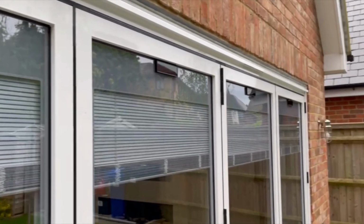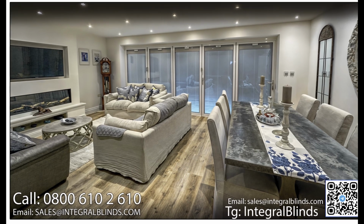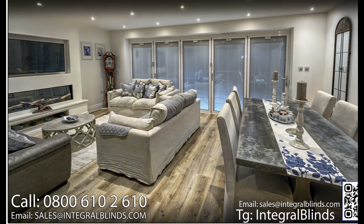This is a project at Marlow in Buckinghamshire, ice grey dress perimeter through 4-season glass now with an ultra white border detail and white slats. Extremely beautiful, great setting that was, just the right colours chosen for that room.